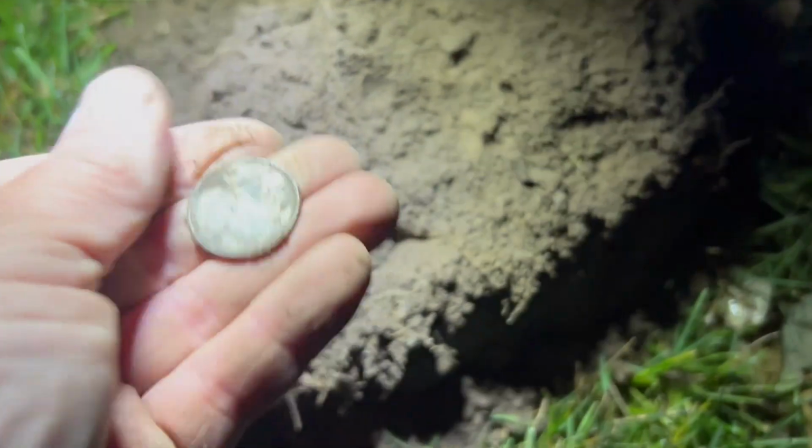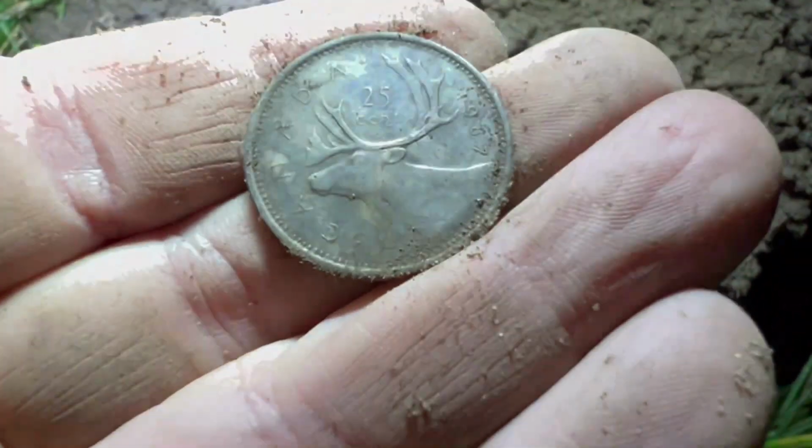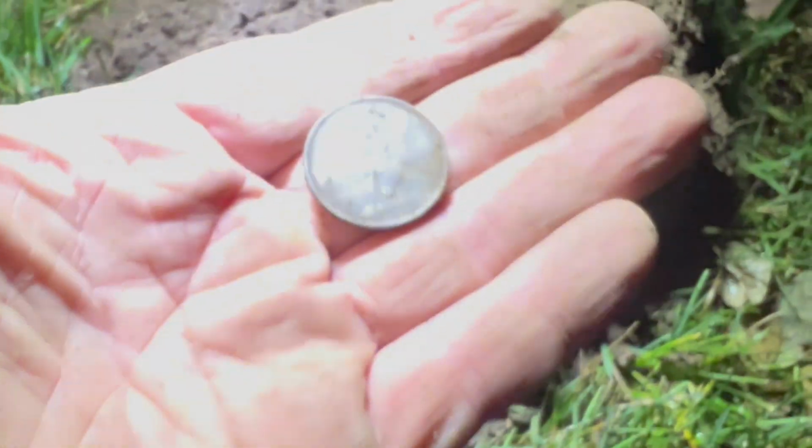Yeah, it's not silver. I don't know if I can see a date on that or not. 1987? Yeah, 1987. All right, 25 cents. Okay, cool. 25 cents closer to being richer.